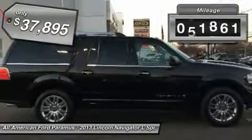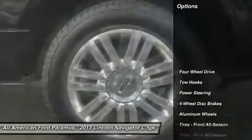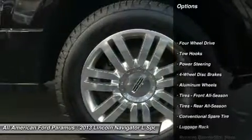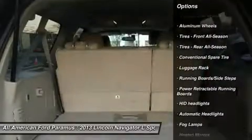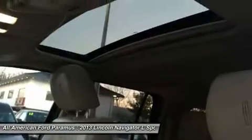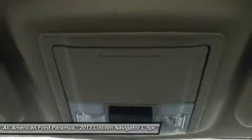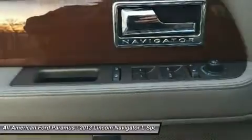This vehicle has less than 65,000 miles. Here are some of this vehicle's great options. Power passenger seat, power liftgate, navigation system, power steering, aluminum wheels, four-wheel disc brakes, four-wheel drive, floor mats, AM/FM stereo radio, premium sound system. This beauty will make even your house keys jealous.